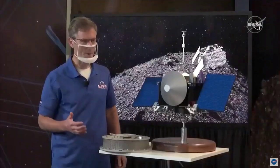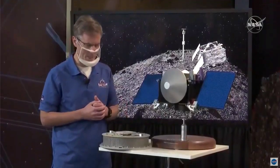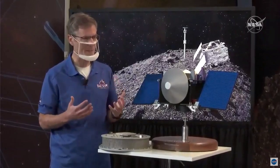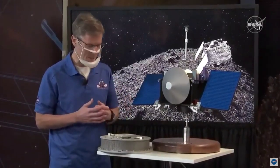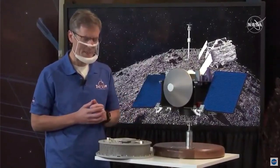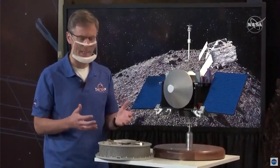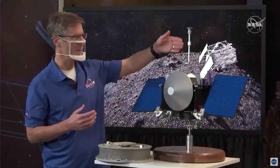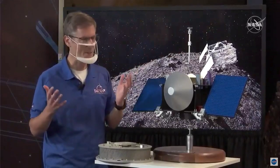That's exactly right. When we were first designing this device many years ago, we wanted to keep it as simple and as robust and as foolproof as possible. We didn't want any mechanisms. We didn't want any electrical devices. The entire collection is driven by the dynamics of the gas itself. So once the gas is released from the bottle and travels down the arm, the gas does all the work.